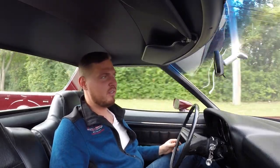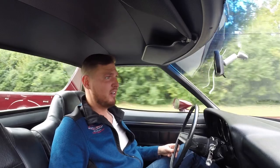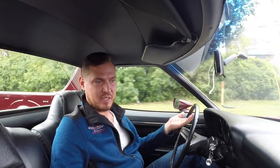Plenty of power there. Like I said, brakes work great. Just locked them up a little bit right there. So I've got nothing but great things to say about this car. Anyone's gonna be very, very happy. For just over $20,000, you really can't beat this car. There's not really a single bad aspect to it. I'm really trying to find one bad aspect to it.